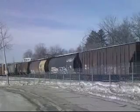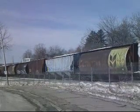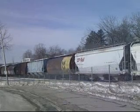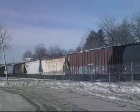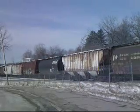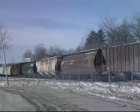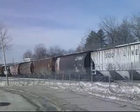Canadian Pacific. That's the most I've ever seen of those covered hoppers ever.